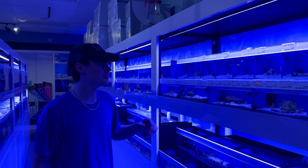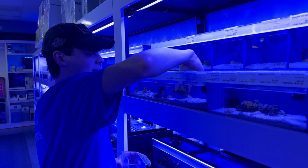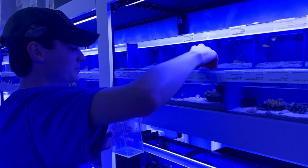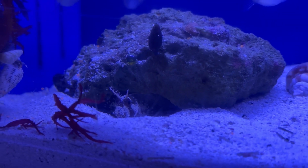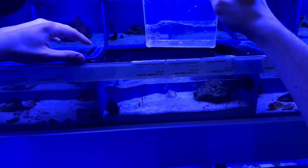All right, we're gonna go ahead and grab this horn bunny next. This guy's gonna actually go in my 10 gallon. He's pretty cool, very unique. You don't see him too often. They have these pretty cool horns on the top of their head, hence the name horn bunny. I've wanted one of these for a little bit now, so when we got him in today, I was like, oh yeah, I gotta take him home. Go in there. Alrighty, we caught him.